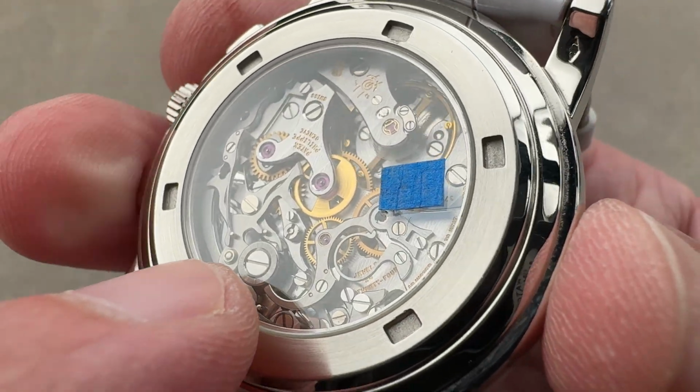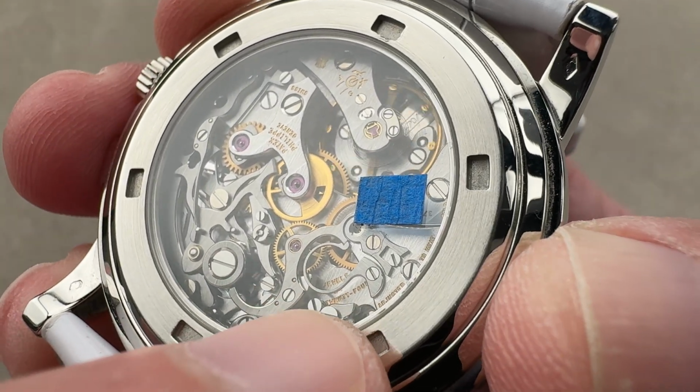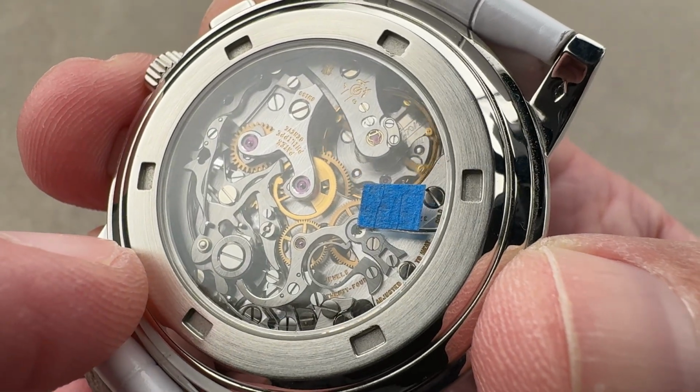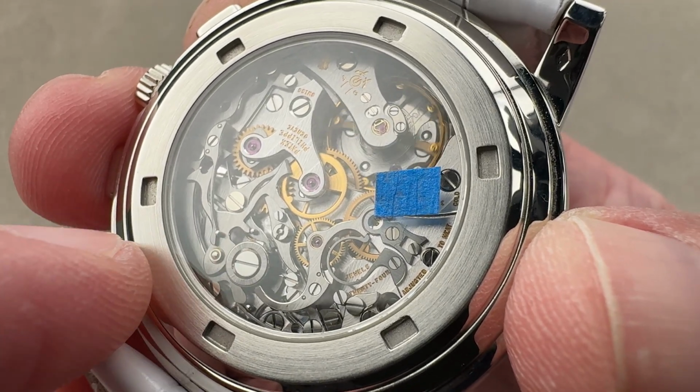We have a capped column wheel and lateral clutch. The capped column wheel in age-old, time-honored Geneva style. The lateral clutch, very traditional and beautiful. Lateral clutch chronographs, by the way, at Patek Philippe, they go to higher level watchmakers with a higher level of internal Patek Philippe certification. Two features we have here.